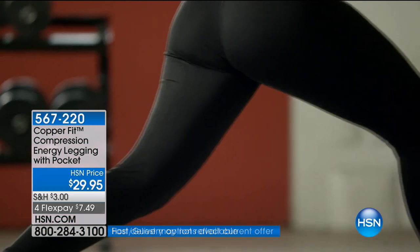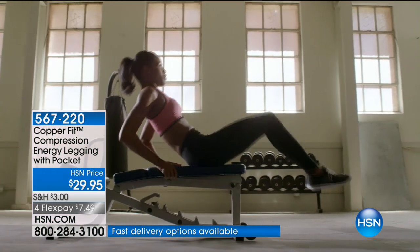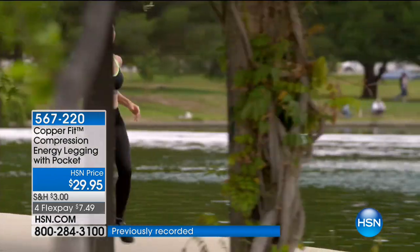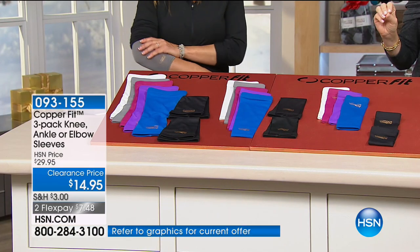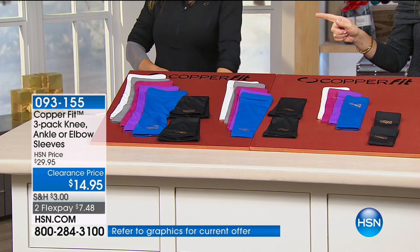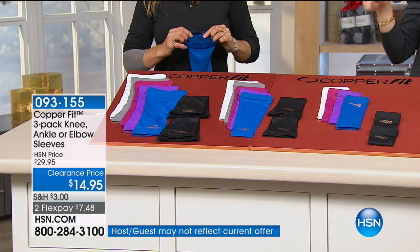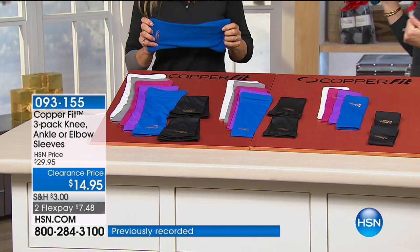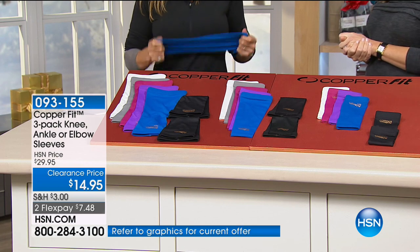So don't wait. We're going to continue on with the three pack coming up for everyone. And you just choose here whether you want this in the knee, the elbow, or the ankle, and you receive a three pack. That's unheard of. In small all the way through extra, extra large. So you just choose the gray black, the purple black, the raspberry black, the royal blue black, or the white black. That's all you have to choose. And you get three ankle, three elbow, and three knees.